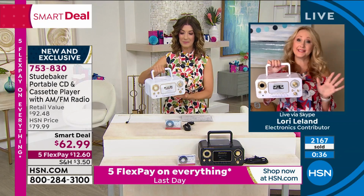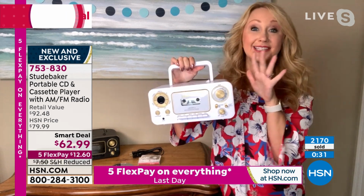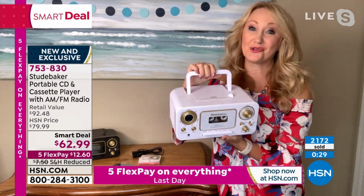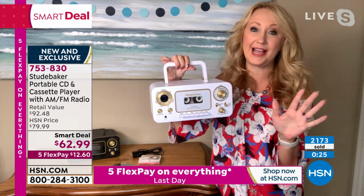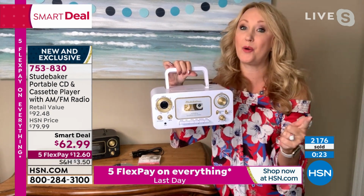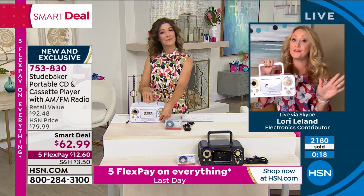Yeah, I mean, it's amazing. AM, FM radio with analog tuning right here. It is tiny but mighty with all the different features, top-loading CD, cassette player and recorder. I mean, you guys are going to have a blast with this. Battery-powered or wall-powered. Use it for emergency preparedness if it helps you to justify. I've never seen a lower price.